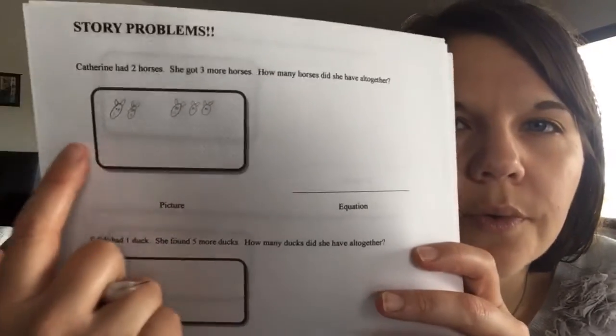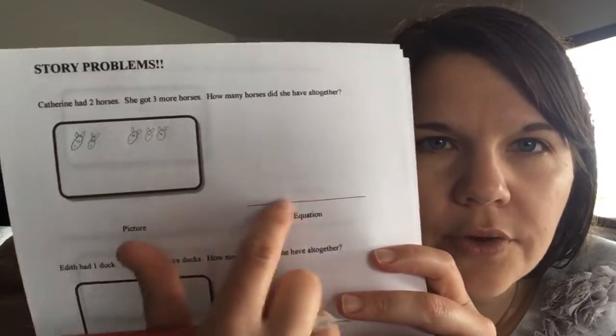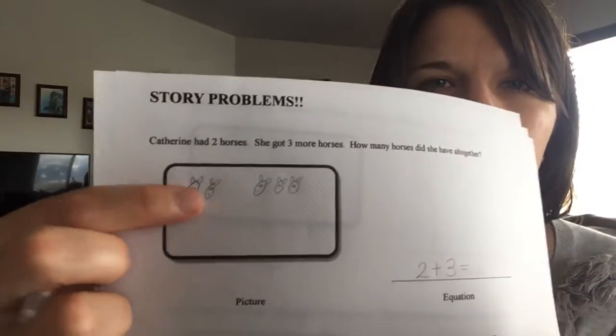Okay? They look more like cow heads. So there's 2 horses, and then it says she got 3 more horses. And now we have to say how many horses she has all together. So here's my picture, 2 and 3. And over here on the line, I'm going to write my equation. 2 plus 3 equals, count them up, 5.